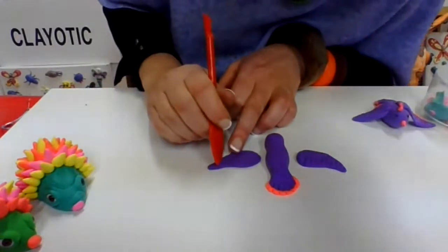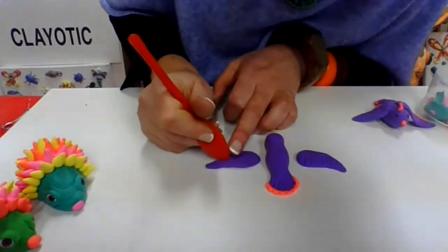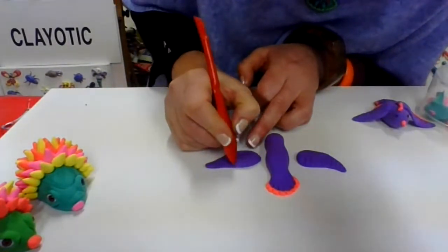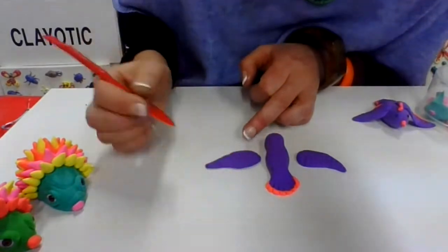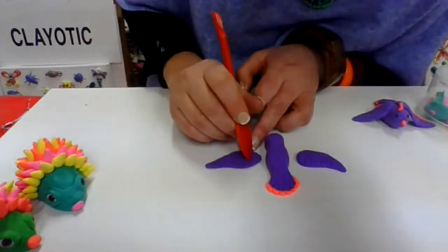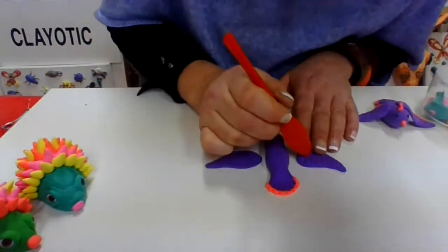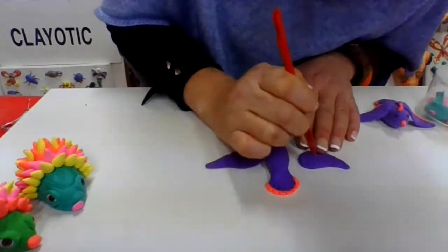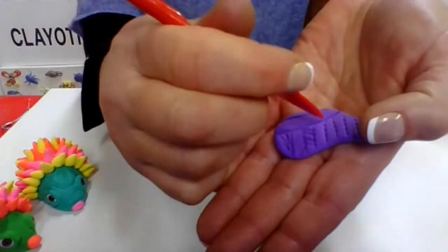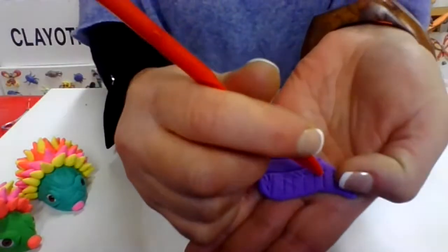So I'm using the jagged serrated edge, and up, down, up, down. Kind of go diagonal. And you want to put a lot of pressure, actually, because it tends to bounce back out. And you want it to remain permanent in it. Like that, and like that. So just do that throughout all those little lines. So it's up, up, up. See that?